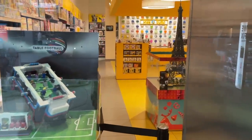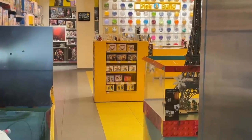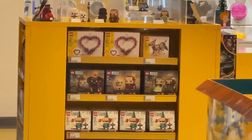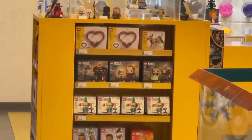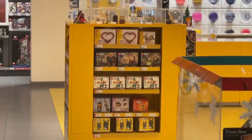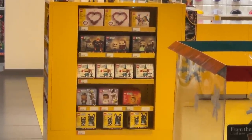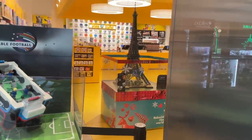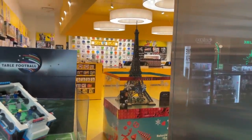But then just kind of scouting it out again, you can see on this little stand here, this is where they have like the store exclusives, the smaller sets. But I see that heart wreath. I feel like I heard about that and then didn't hear about it since, and it's been like 2 months since hearing about it. But I really want that. There's also all of the Lord of the Rings brick heads. I need to grab some of those for Ross. I feel like he'll really like them. Oh, and then just because it's there and amazing, there's the Eiffel Tower.